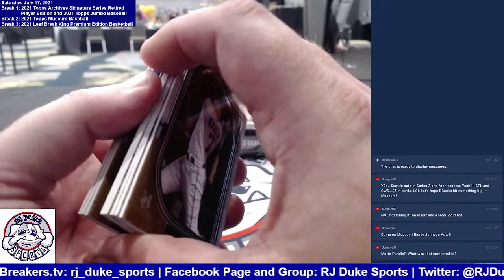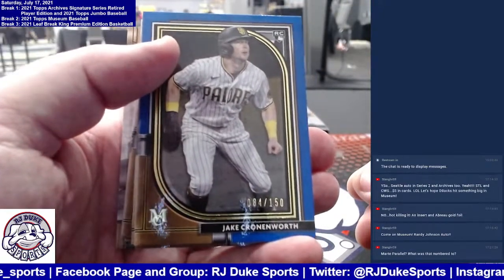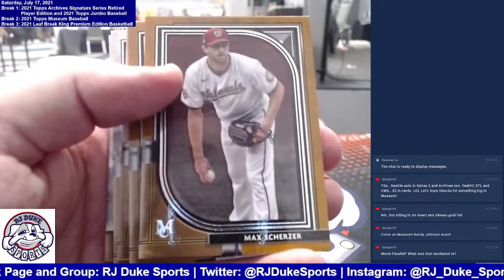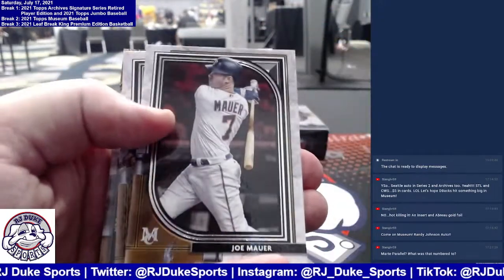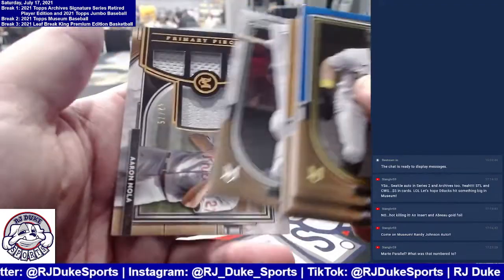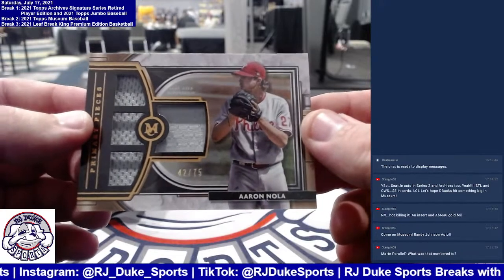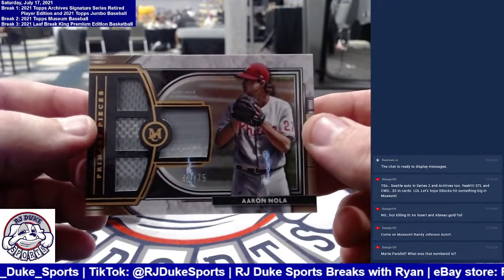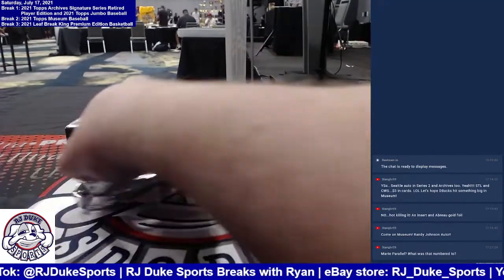This one has way more cards in it again. Oh, here we go. Numbered to 150. I just heard that he hit for the cycle. Jake Cronenworth. And then these other parallels. Again, these are the not numbered ones, but they're still parallel. Max Scherzer, Ron Santo, Joe Mauer. These are base cards now. George Brett, Ozzie Albies. Behind that, quad patch. Numbered to 75 for single color patches for the Philadelphia Phillies. Here is Aaron Nola. Aaron Nola is 42 of 75. There you go, Philadelphia.